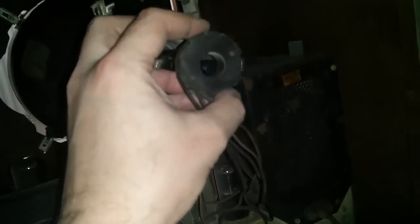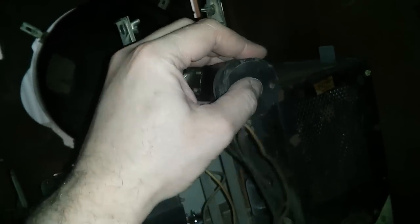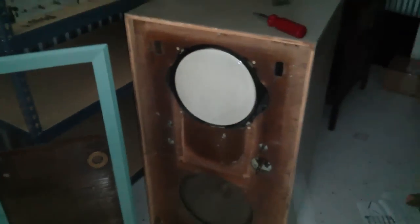Now, if I had access to power in the storage facility, I'd very likely plug this thing in and it would work. Because even though it hasn't been recapped, I did get this set working. Normally I wouldn't do that, but when I picked up this set, the seller had the thing already plugged in and turned on.